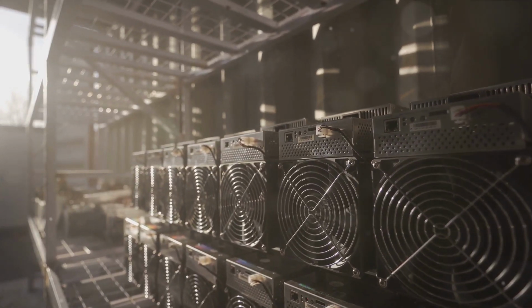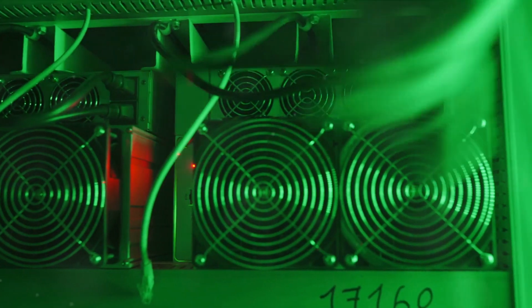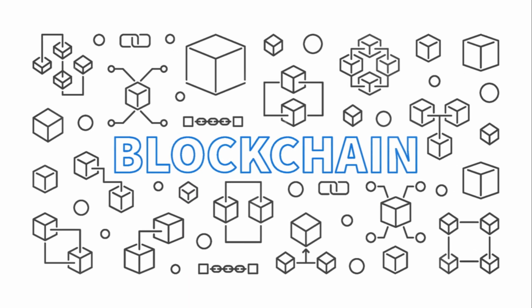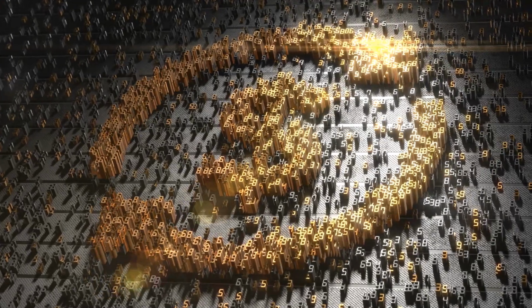Now you might be wondering, what's this blockchain we keep talking about? Well, a blockchain is a growing list of records, known as blocks, that are linked using cryptography. Each block contains a cryptographic hash of the previous block, transaction data, and a timestamp. This technology allows digital information to be distributed but not copied, making it the backbone of cryptocurrencies.